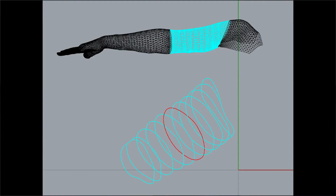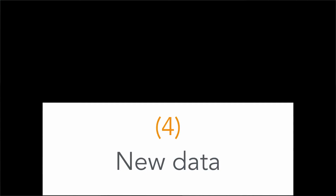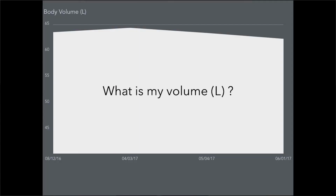And so this actually led me to another second stage in my exploration where I started to use the body model as a source of data itself, which wasn't initially my intention. So, for example, I extracted body volume, for instance. I had no idea what my volume was in liters as a human being. So it turns out this was the trend.